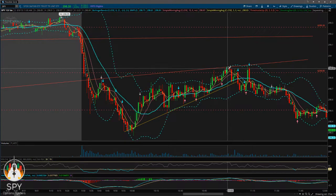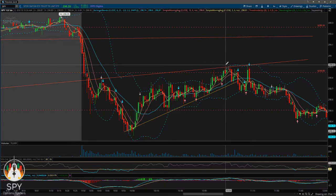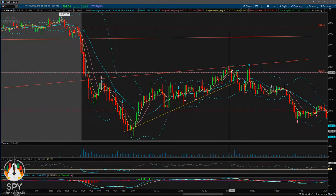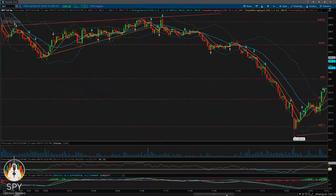So this was probably the real entry if you were really just playing on that with a safe risk area somewhere up in here. But I waited for the pattern break here. We got a pattern break. It moved back up, tested 298.85, failed, we got in, and we had a nice little downward movement in it.